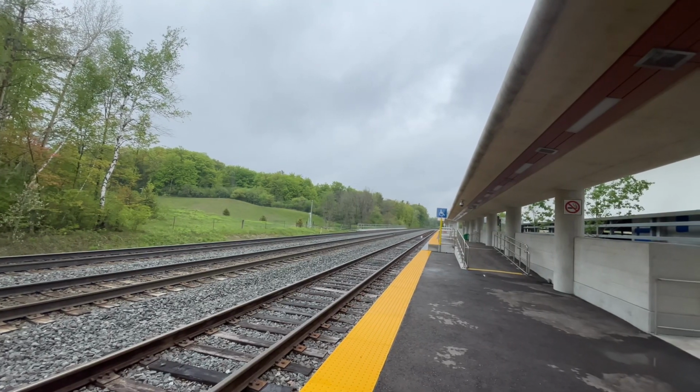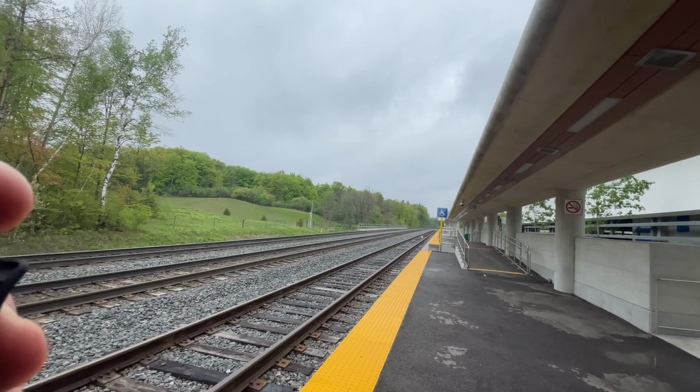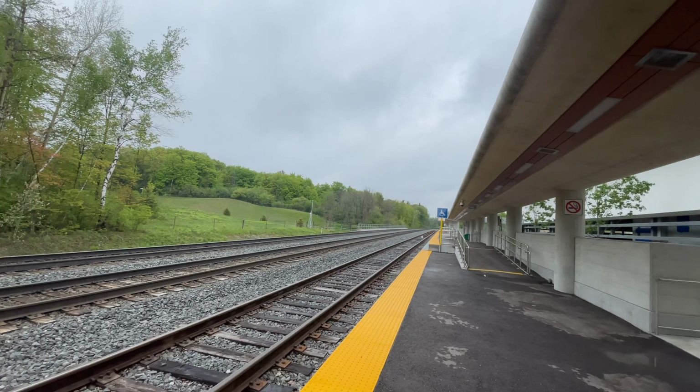Temperature 14C, total axle 550, speed 34.